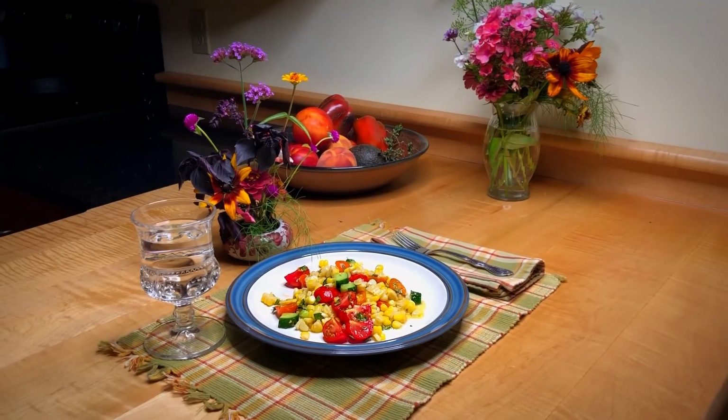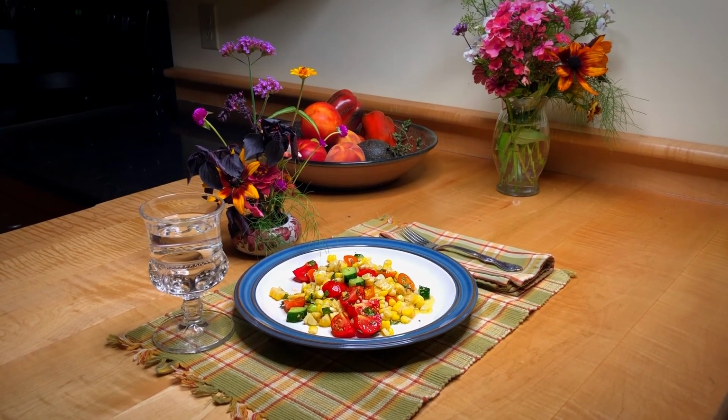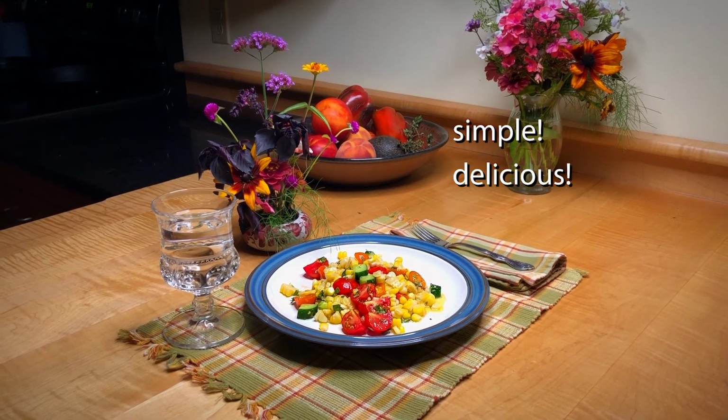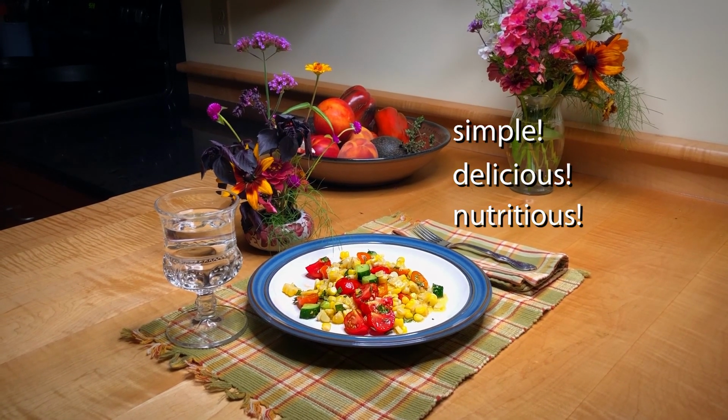So here's our delicious tomato, corn, and basil salad. It's just a beautiful showcase of fresh foods, highlighted by a little oil and vinegar. Doesn't really need anything else to be a nutritious, delicious eating experience.